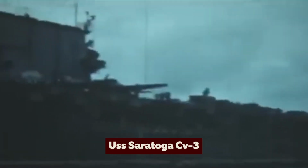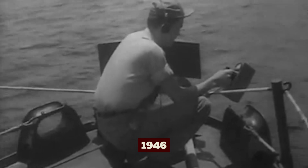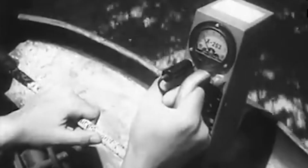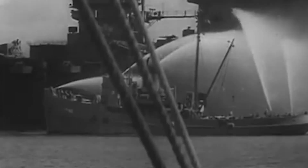The USS Saratoga CV-3 was a Lexington-class aircraft carrier that was blasted by the sheer might of nuclear explosives. During the year 1946, the Saratoga was a target for nuclear weapon tests during Operation Crossroads. This operation was infamous and well talked about. Let's just say that.